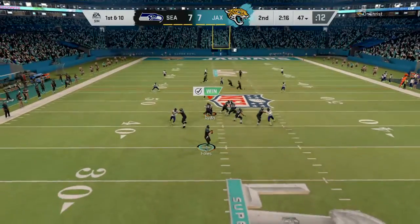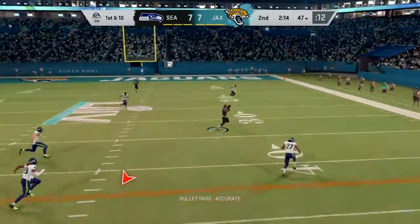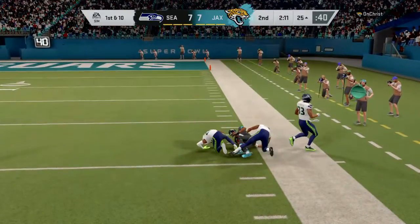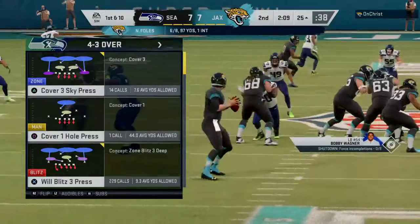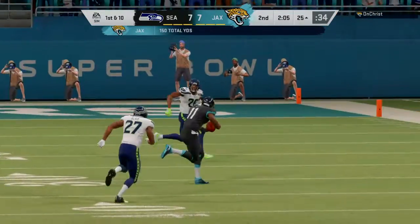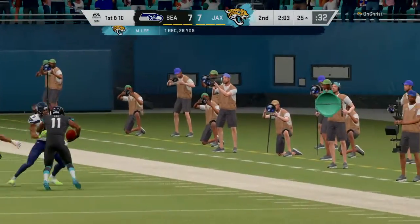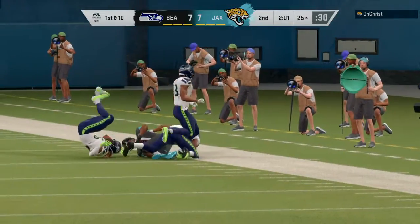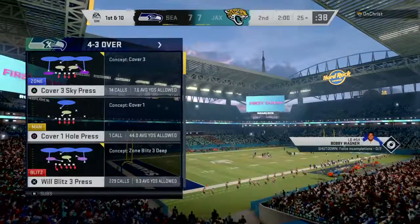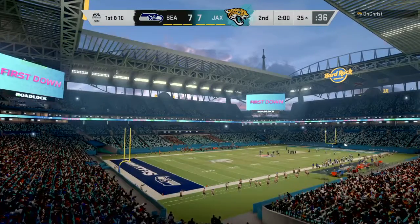They'll look to throw now on 1st down. And the catch made here by Marquise Lee. And they're able to work this to the 25 before it's all said and done. A really good pickup of 28 yards. 2 minutes even on the clock in the first half of Super Bowl 54.